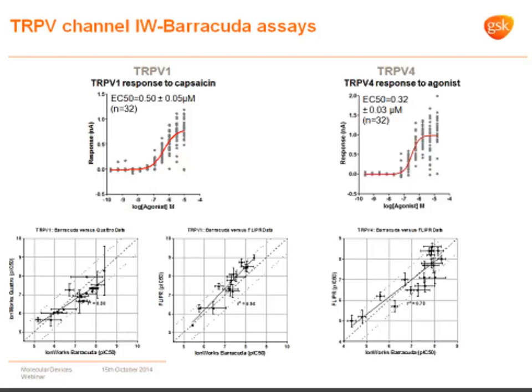And just correlating some of the data we've got for antagonists in both of these assays to previous assay formats. So we were able to generate some data with TRPV1 on our Quattro platform using the techniques I described for GABAA, and we've got reasonable correlation here. And then looking at the Barracuda compared to a Flipr assay, again, a reasonable correlation, R squared of 0.9 and 0.8 for the correlation to the Quattro data.